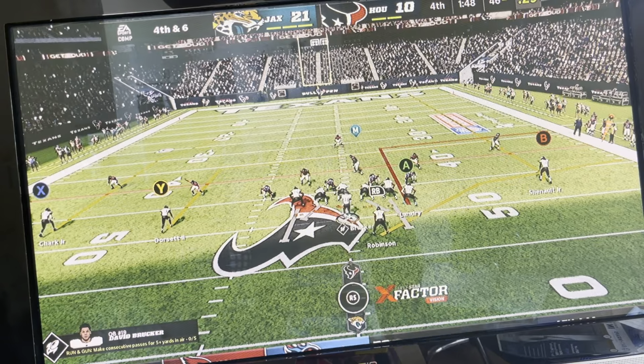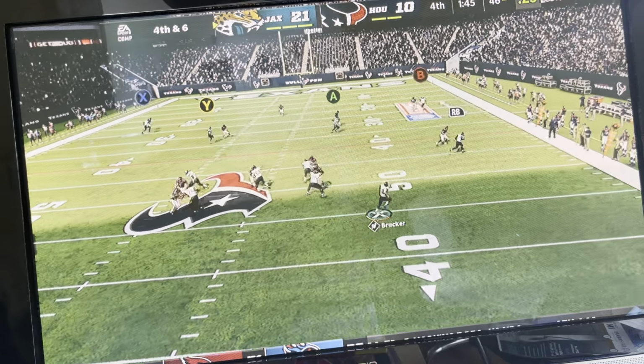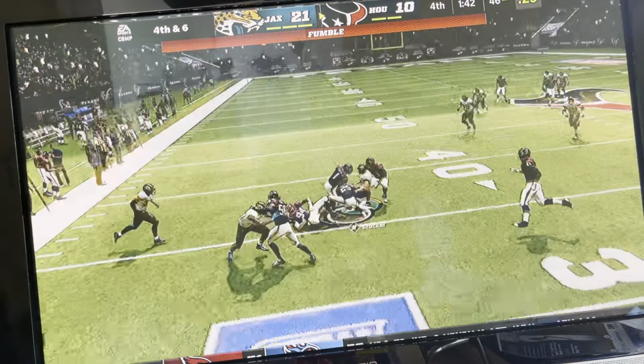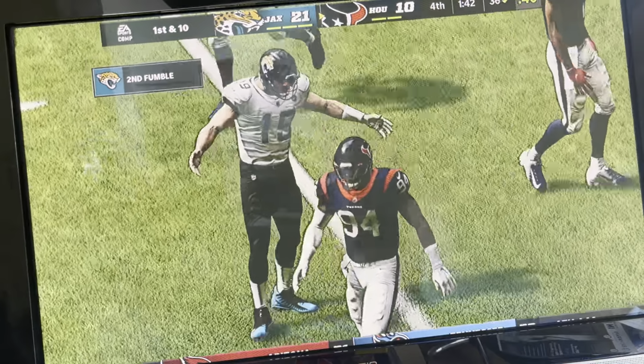And with things looking pretty good on the scoreboard, they're going to keep the offense out there and go for it here on 4th. Sliding out of the pocket. And it's a fumble. And the Texans scoop it. And they take possession of the football and have it at the 36-yard line.